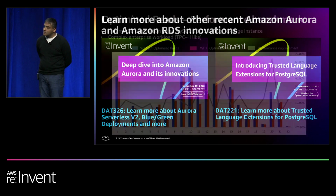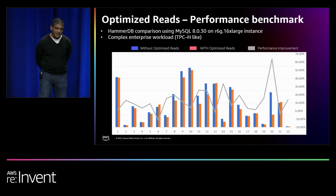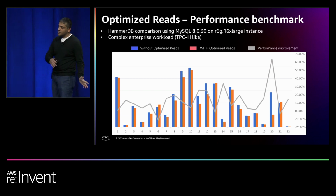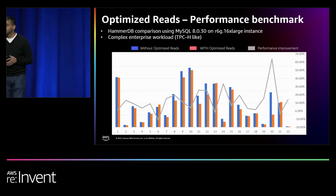Like I said, it's available for all instances by default, as long as they have instance storage. You don't have to do anything to turn it on. You can't turn it off. But if for some reason you don't want to use it, you can always scale back to a different compute instance that doesn't have any local instance storage.